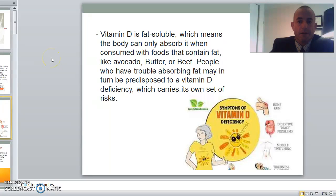Vitamin D is fat soluble, which means the body can only absorb it when consumed with foods that contain fat, like avocado, butter, or beef. People who have trouble absorbing fat may in turn be predisposed to vitamin D deficiency, which carries its own set of risks.